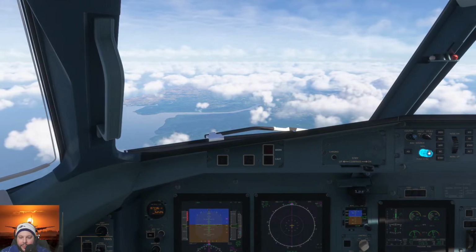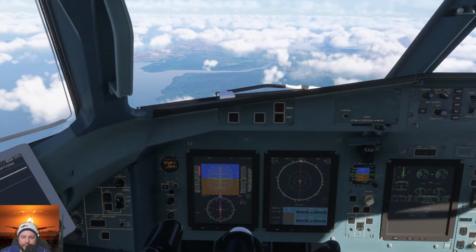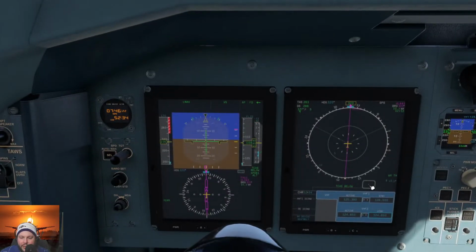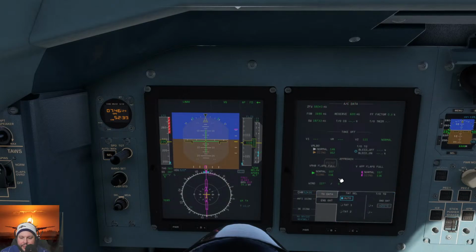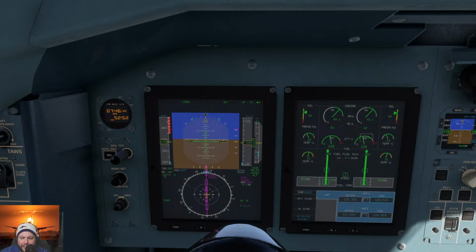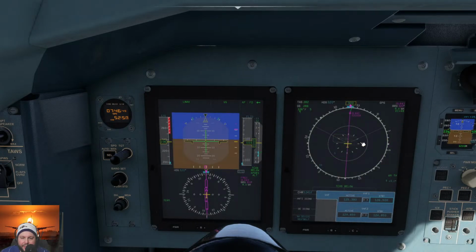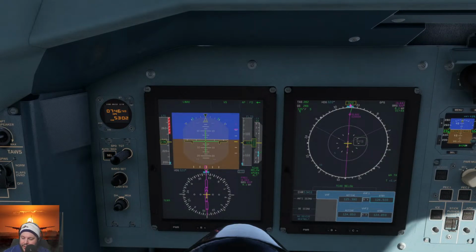Think up our heading. Let's accept our speeds. And 107, that's okay. Yep, looking good. And looks like we're going to get to 7,000 in time.